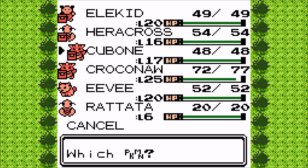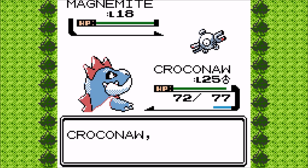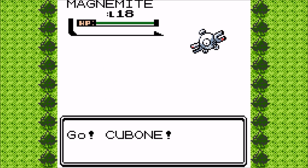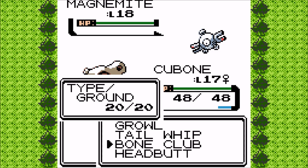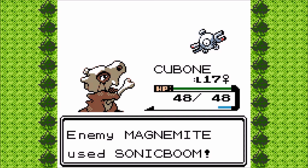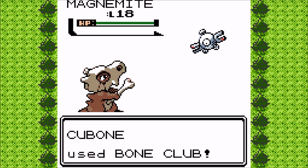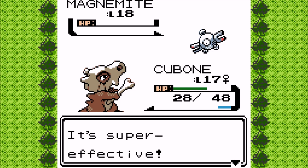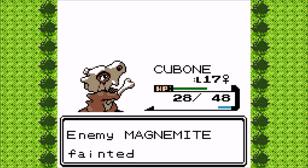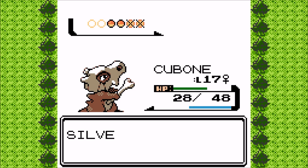So we have the chance to switch out right here to Cubone, because he is going to send out next a level 18 Magnemite with the moves Tackle, Thundershock, Supersonic, and Sonic Boom. Sonic Boom can be a pretty scary move in the early game because it will always do precisely 20 points of damage. I don't think anything changes that, except I'm pretty sure Ghost types are immune to it because it's a Normal-type move. So yeah, it can bring down most of your team in 2 or 3 hits at this point in the game, so be wary of it.